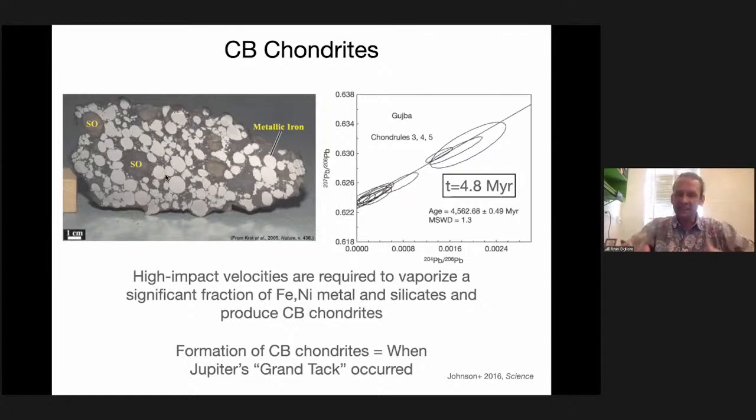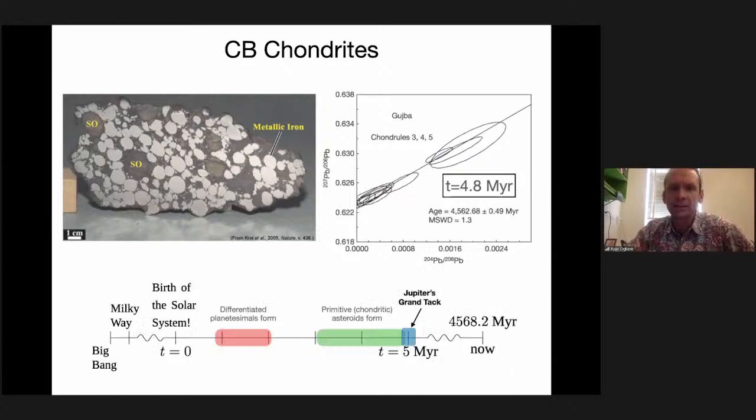So we need this kind of Grand Tack process of Jupiter to make these CB chondrites. And so it's a parsimonious explanation, but I believe that this thing actually happened because of all this other evidence. Okay, so then we can put Jupiter's Grand Tack there at about 5 million years, right?